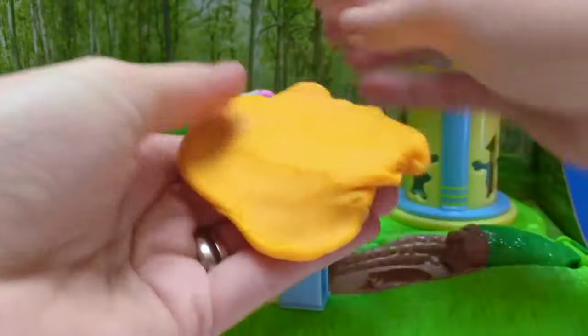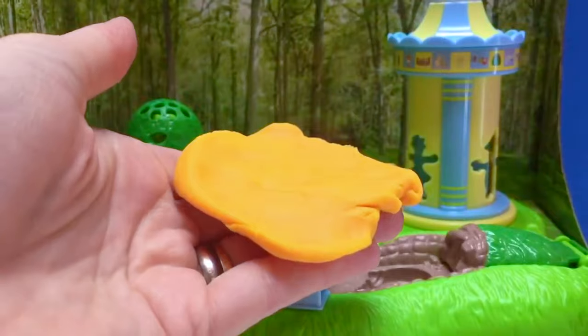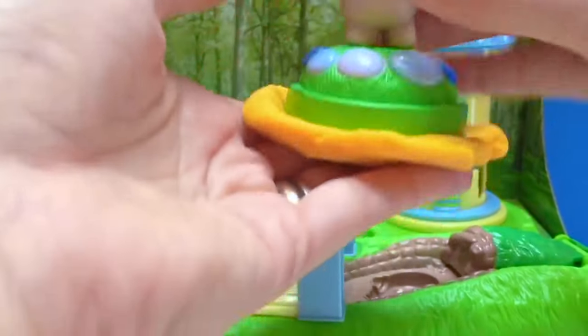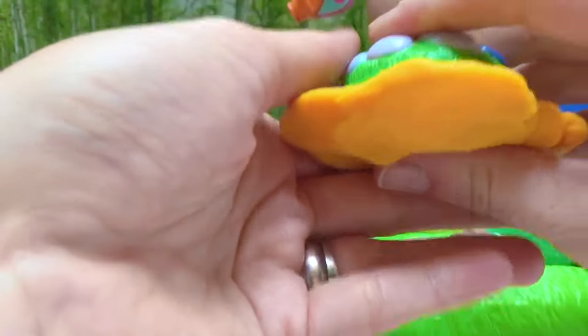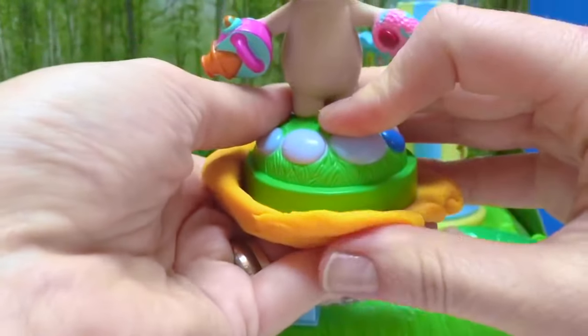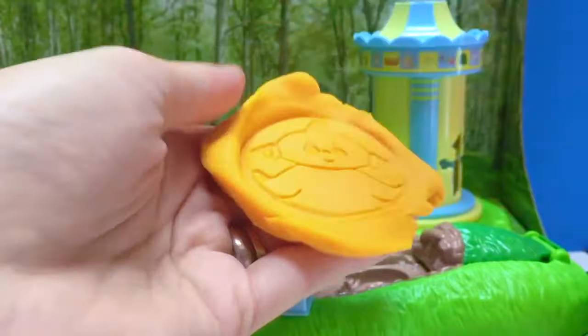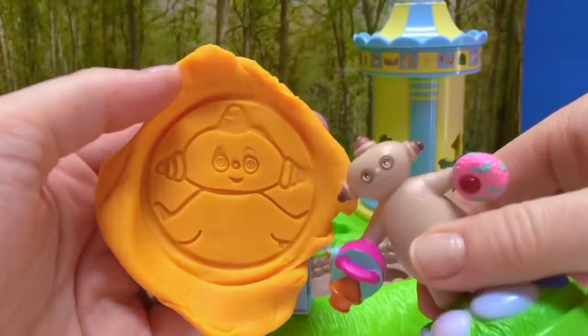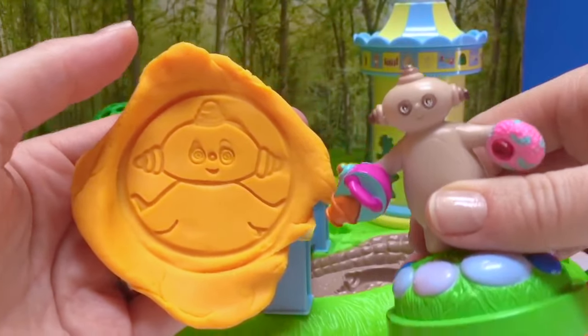Make it nice and flat. I'm just going to do it right on my hand. Ready, set, push, MAKKA PAKKA. And there's our MAKKA PAKKA face. MAKKA PAKKA looks just like you, MAKKA PAKKA.